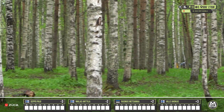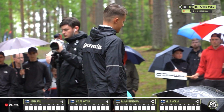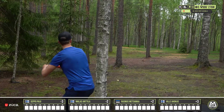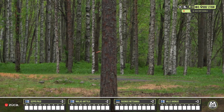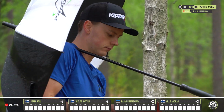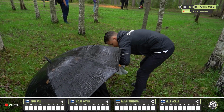I would say he was going for the roller, it looked like to me. Hard to tell. Yeah, it definitely looked like a very hard Anheuser angle out of the hand. Conservative layup here. Yeah, Ville just chipping up the fairway a little bit. Not much you can do in there.